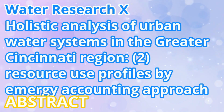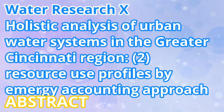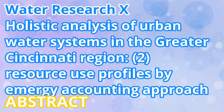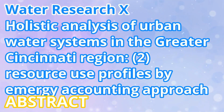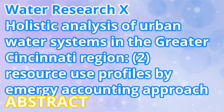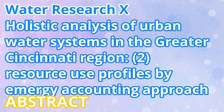The Emergy methodology was used so that the total environmental work required to produce disparate system inputs could be expressed using a common unit. The results were compared to the concurrent life cycle assessment, LCA, and life cycle costing, LCC, results of the same system.